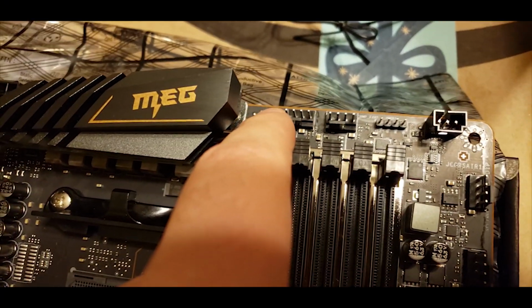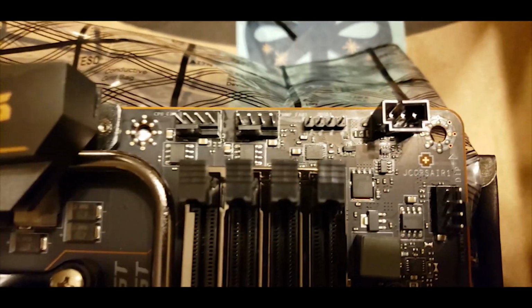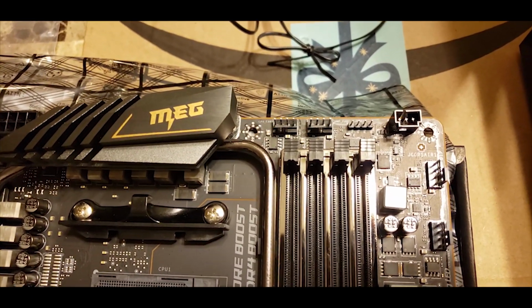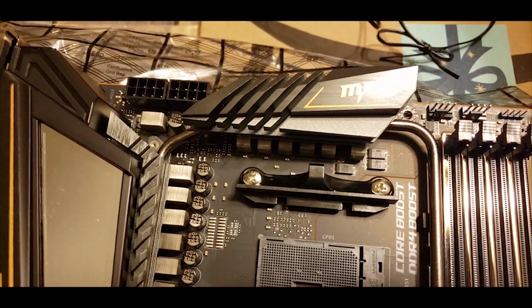A couple more fan headers. One of them is the CPU fan, pump fan. So if you have a specific 4-pin or 3-pin coming off of your all-in-one water cooler, that pump fan header I think usually has a little bit more wattage or amperage or whatever it needs to get enough juice to run the pump a little bit more effectively.